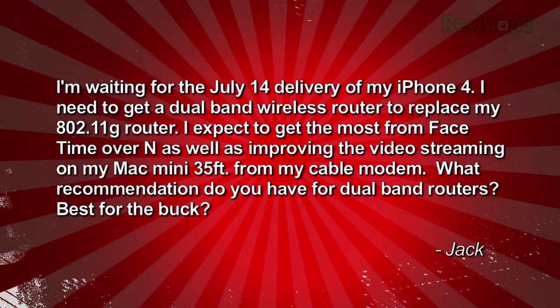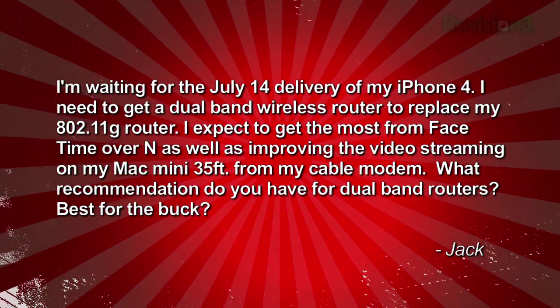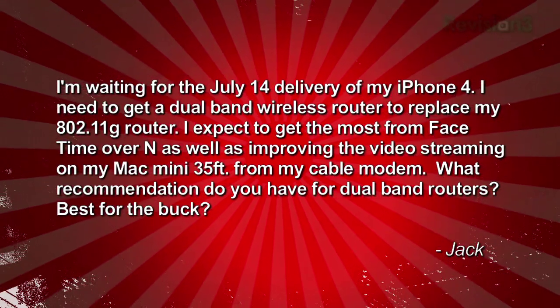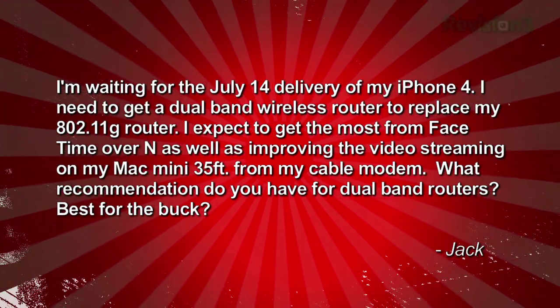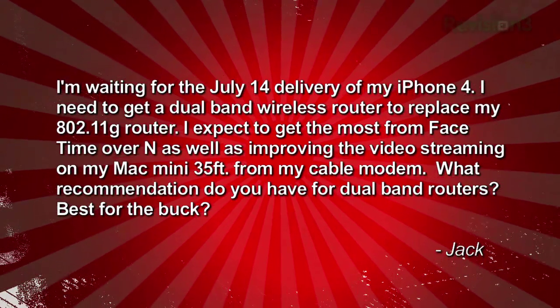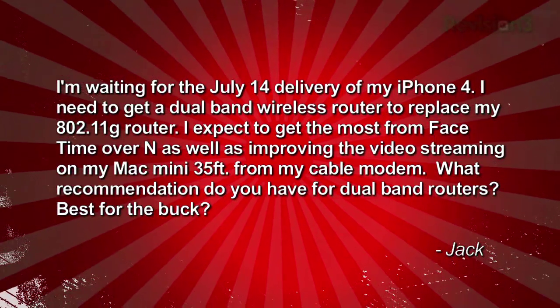I need to get a dual-band wireless router to replace my 802.11g router. I expect to get the most from FaceTime over N, as well as improving the video streaming on my Mac Mini 35 feet from my cable modem. Hope there ain't no walls, bub. What recommendations do you have for dual-band routers? The best for the buck?